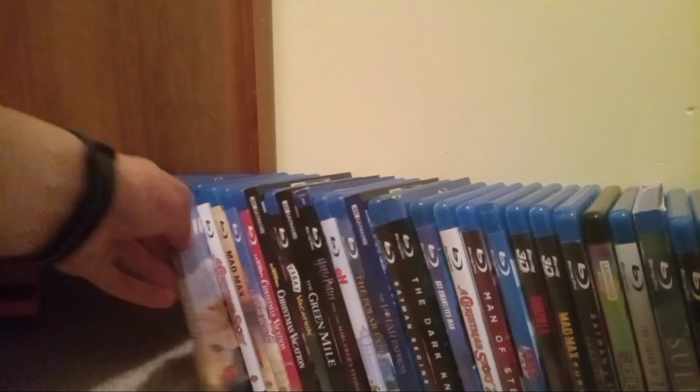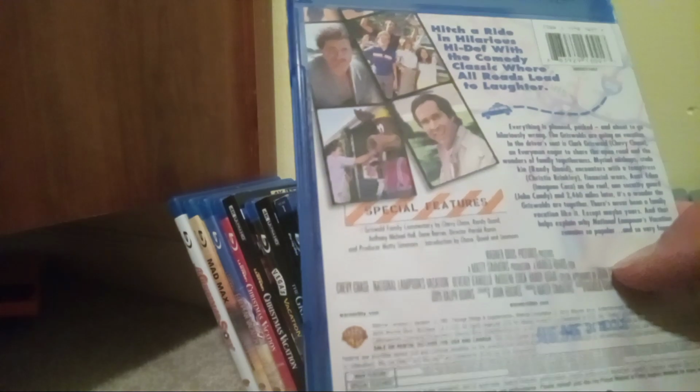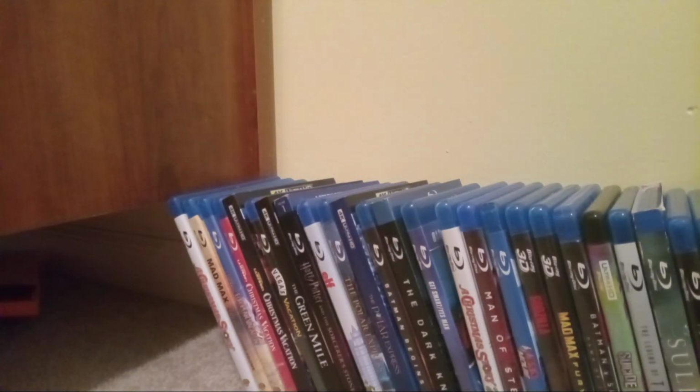This next one is another classic. National Lampoon's Vacation. This is a classic from 1983. Yeah, one of the funniest movies ever. Yeah, it's good. Wally World was a very fun time in this movie. Eco case, and here's the disc, which is artwork. One of the very few Warner Brothers Blu-rays that actually have artwork. But anyway, National Lampoon's Vacation, go get this Blu-ray shot. With Chevy Chase, awesome. Can't go wrong with them.